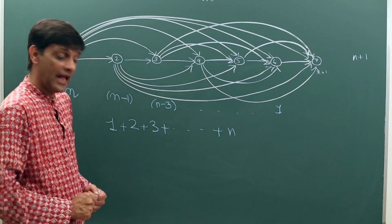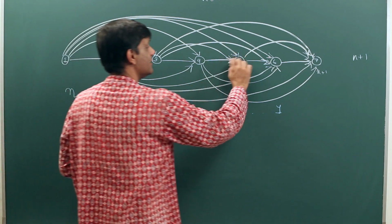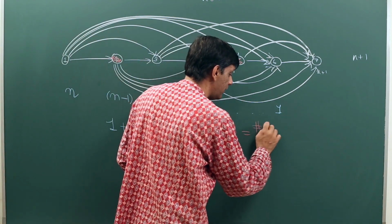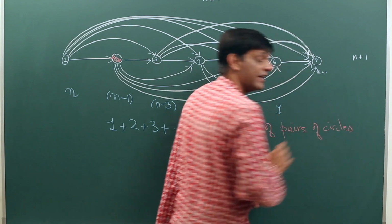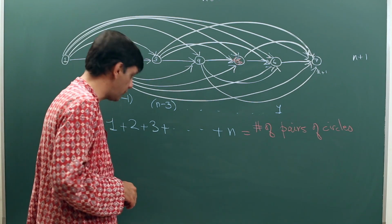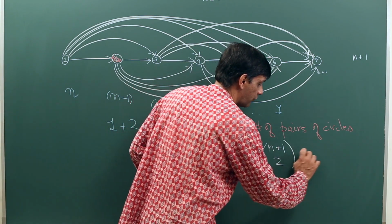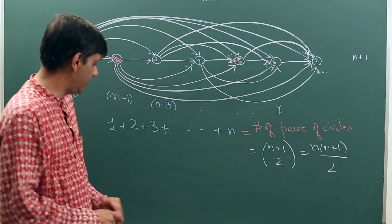Okay. And now we make the observation that if you take any pair of these circles, there would be an arrow coming from the smaller one to a larger one. So this must be equal to the number of pairs of circles that we can form. We have n plus 1 circles, and how many pairs of circles can we form? Well, a combinatorist would tell you that it is n plus 1 choose 2, and its formula is n times n plus 1 over 2. And once again, we conclude the same thing.